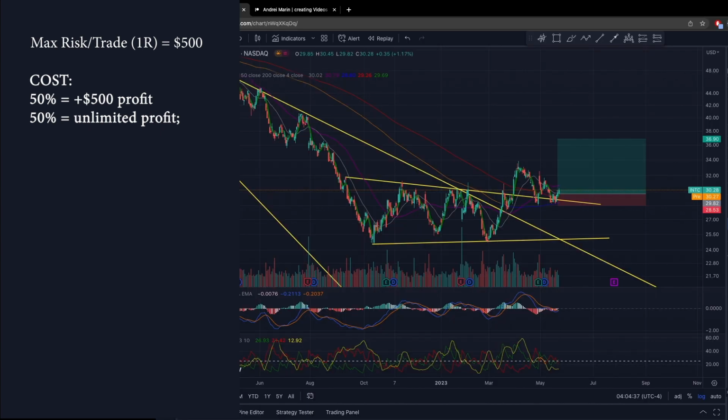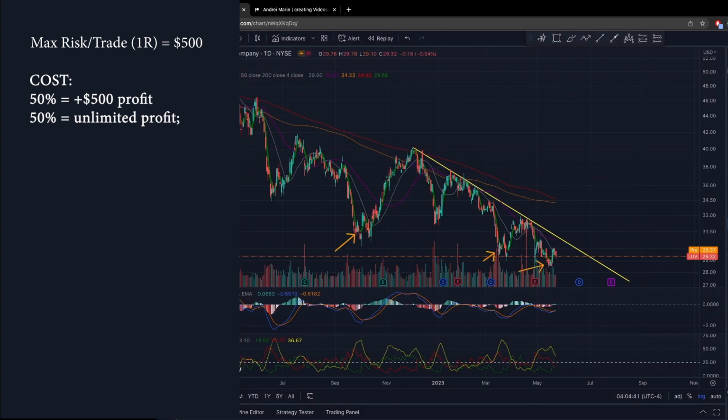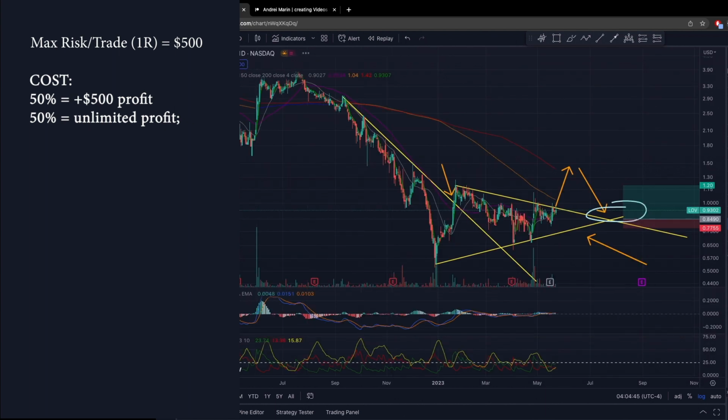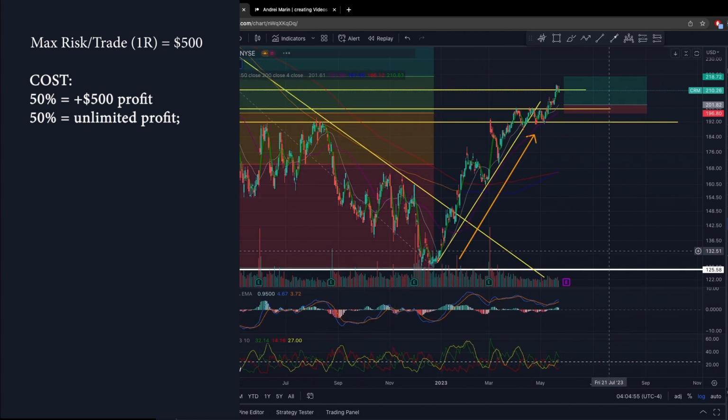Moving forward, I know we looked at LUV and LOV, but if I recall correctly, there wasn't any entry with regards to any of these. For LOV, we're still waiting, as you guys can see, for a retracement in here. I always like leaving my charts marked out like that, so I know exactly what to do.